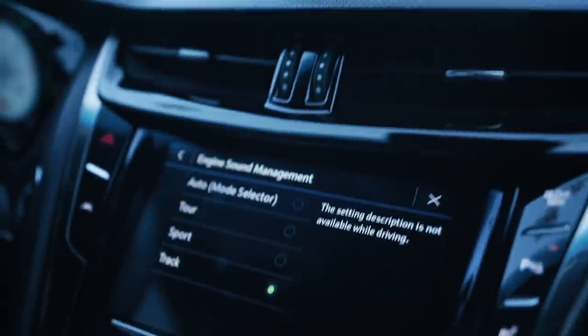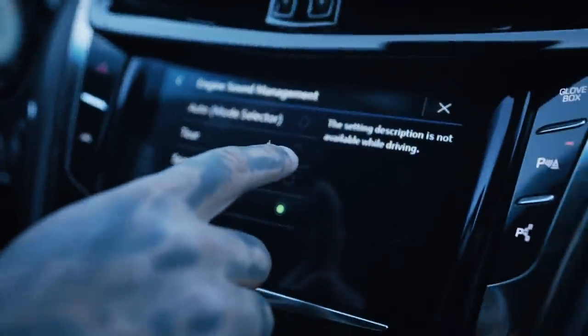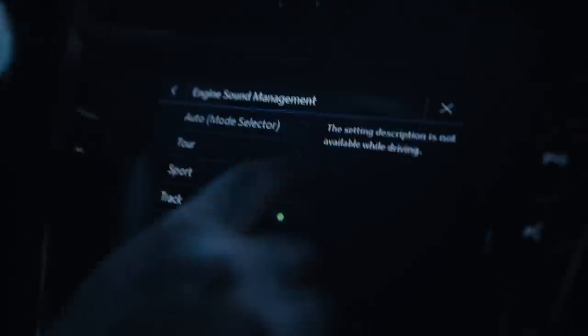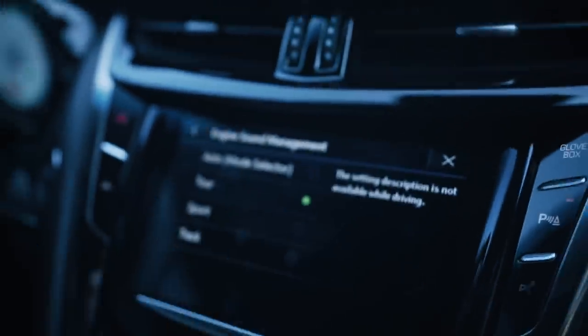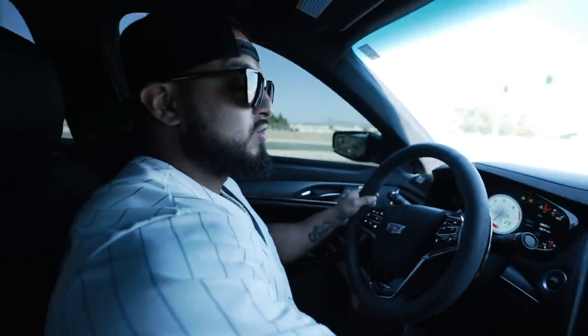Engine sound management. It's on track because I like it loud, but if I go to tour, there's a baffle in the exhaust. So it could, on the fly, say a cop's behind me, I just press that button, the car just gets a whole lot quieter. So that's something super cool. Old cars can't do that.